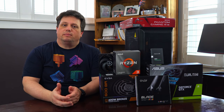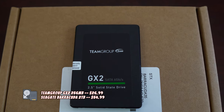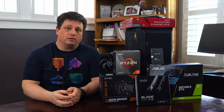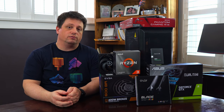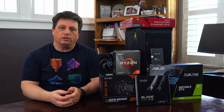To keep costs down, my storage solutions are not fancy at all. I'm using a 256GB Team Group GX2 2.5-inch SATA 3 SSD for the boot drive and a Seagate Barracuda 2TB 7200 RPM platter drive. I've used both these drives before in builds and have been very happy with the experience. The GX2 is fast and it has enough room for both the OS and some key programs. The bulk of the games, other programs, and documents will live on the Barracuda, another quality hard drive at an affordable price.